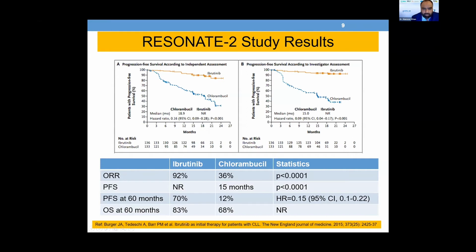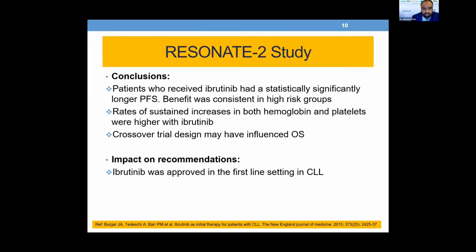And you can see the clear separation of the curves between the ibrutinib arm and the chlorambucil arm, and the progression-free survival was significantly better with ibrutinib in comparison to chlorambucil. And overall survival at 60 months was significantly better again, no surprises, in favor of ibrutinib versus chlorambucil, 68%. As a result of this study, we have seen the impact on the NCCN guidelines. NCCN guideline recommended ibrutinib to be approved in the first-line setting in CLL.